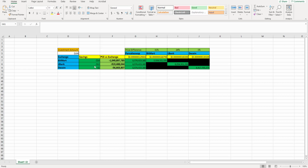So if you buy anywhere else, if you buy in BitMart, you'll be at a minus 14. If you buy at LBank, it'll be a minus 12, or Dcoin, it'll be a minus 1 because all these show better profitability from buying on Pancakeswap. So by just buying on Pancakeswap compared to BitMart, you're $14 up. Compared to LBank, you're $12 up, and compared to Dcoin, it's about $1. So overall, Pancakeswap today is the best place to buy.